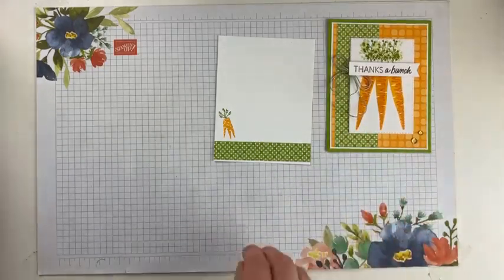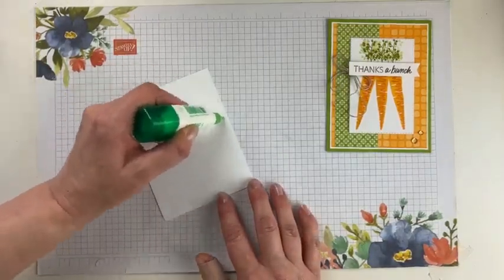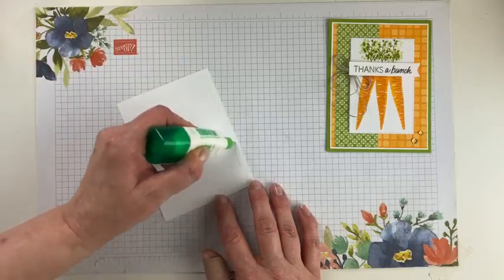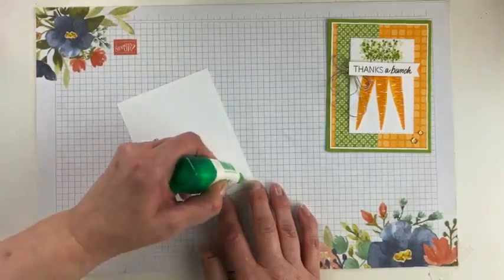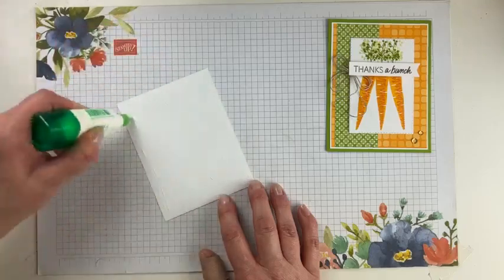This is a card where the stamp set and the designer series paper really do all the heavy lifting for you. And I'm a fan of that. And I think the bold colors of the carrots kind of make it fun.